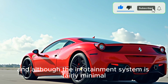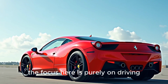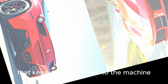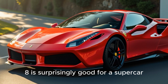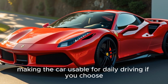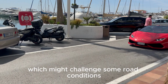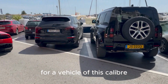And although the infotainment system is fairly minimal compared to modern supercars, the focus here is purely on driving, with essential digital displays, performance data, and customizable settings that keep you connected to the machine. Comfort in the Ferrari 458 is surprisingly good for a supercar, with decent ride quality thanks to the adaptive suspension, making the car usable for daily driving if you choose. Although cargo space is limited and the car sits low, which might challenge some road conditions, the overall balance between comfort and performance is impressive for a vehicle of this caliber.